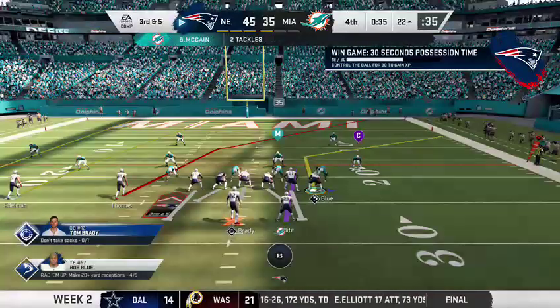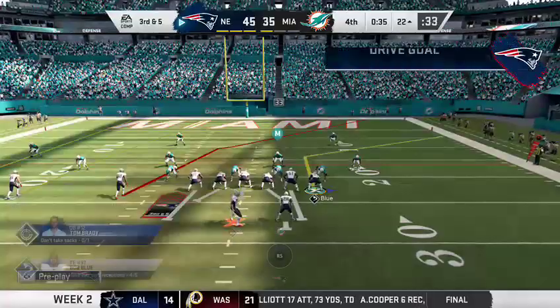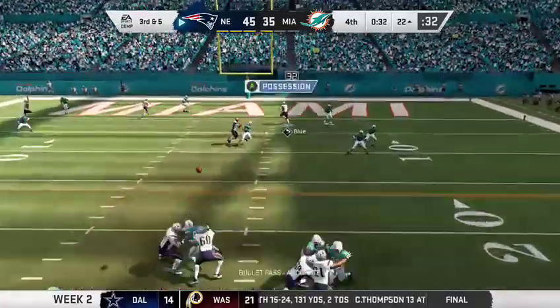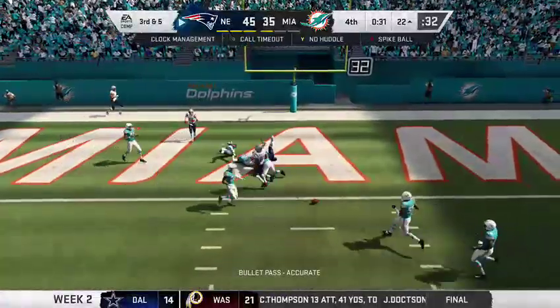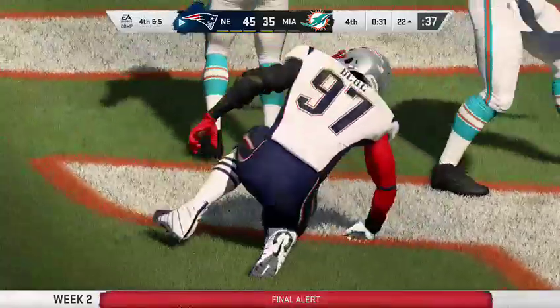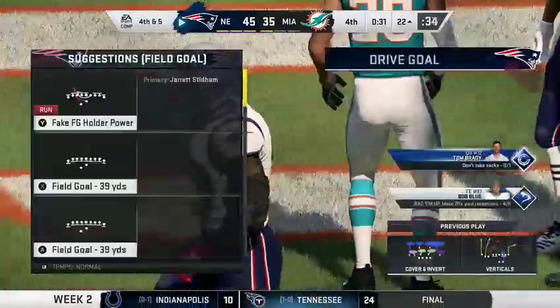New England on third down. They have been superb, 5 for 6 to this point. This will be 3rd and 5. Now Brady. He dropped it. Couldn't hang on in the end zone. So no 6 points, incomplete.